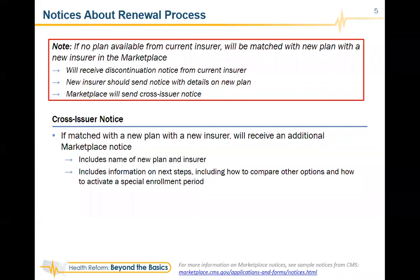And it is super understandable that consumers may be confused about all of this information and will need some help in sorting it all out. The marketplace notice is referred to as the cross-issuer notice. It should include the name of the new plan and the issuer that provides it, along with some information about how to view other options and compare them to the cross-issuer match. It also tells consumers how to activate a special enrollment period when consumers are in this situation.